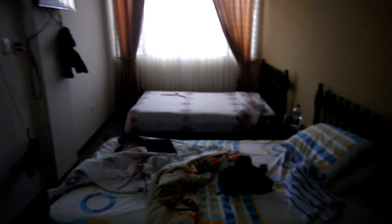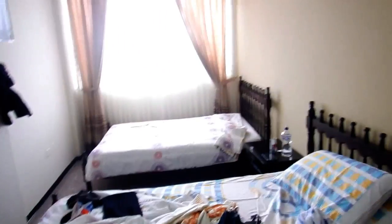You got two double beds. You don't need the air conditioning because I'm not quite in the tropics yet. You get a fan, bathroom. The only problem is that they only do cold water here, so I haven't quite made the tropics and it is freezing cold, the water this morning. But I'll show you what else you get.